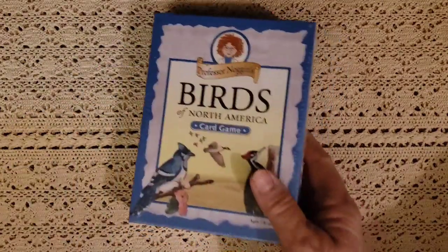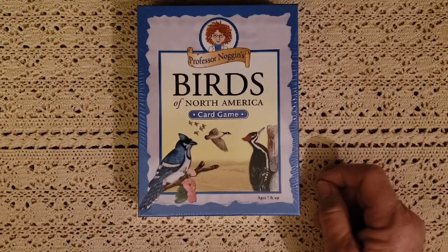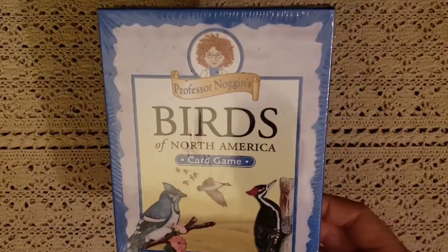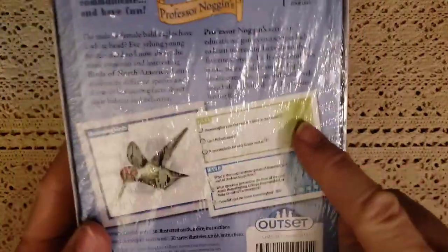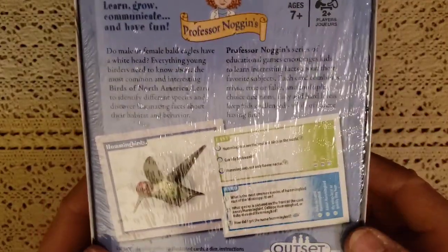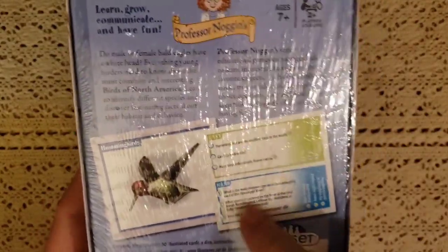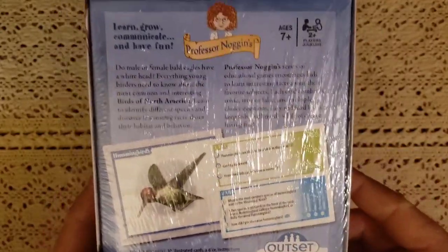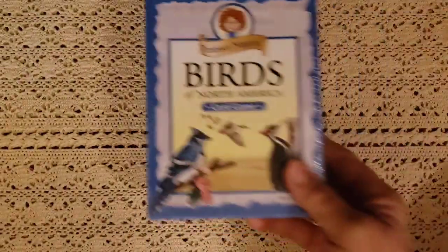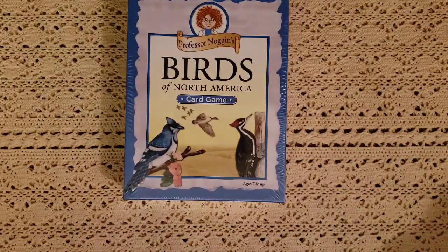We also have Professor Noggin's Birds of North America, which is really fun for all of us to play. We like this game. And you can choose either hard or easy, and you roll your dice, and whatever it lands on, that is the question you need to answer. So these are really cool. I love Professor Noggin games. Lots of fun with those.